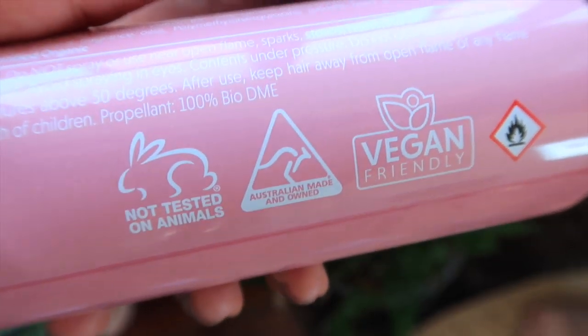So I bought this online, might link it below because I can't think off the top of my head where I got it from, but apparently this is an eco-friendly biomass aerosol with certified organic ingredients. So I think that's interesting. It says it's powered by 100% bio-DME gas derived from sugarcane biomass waste and has a 0 carbon footprint.